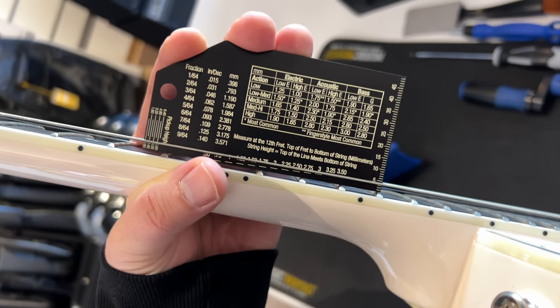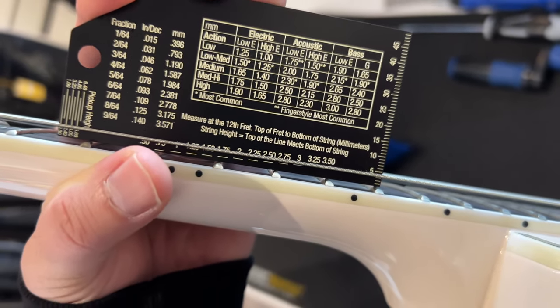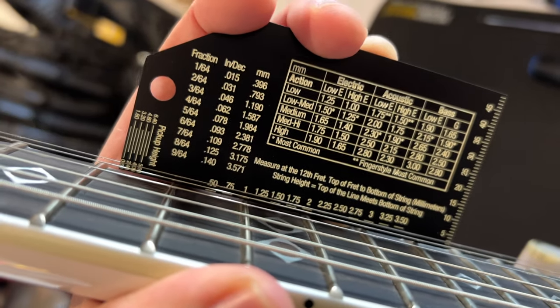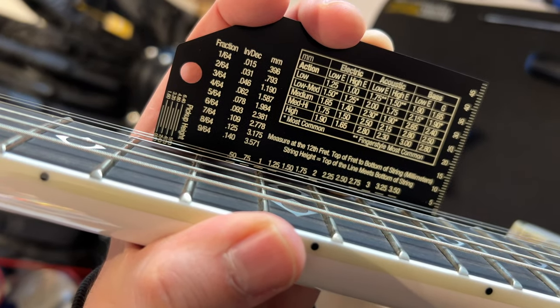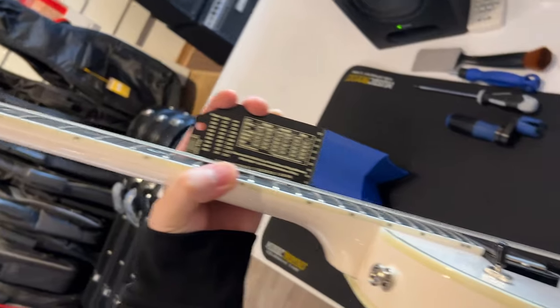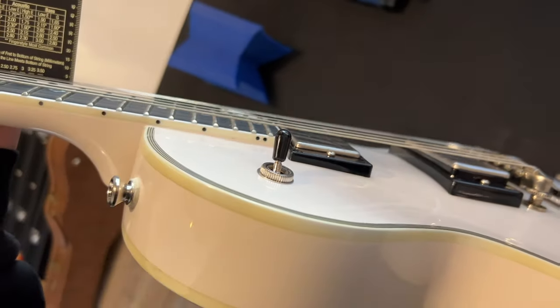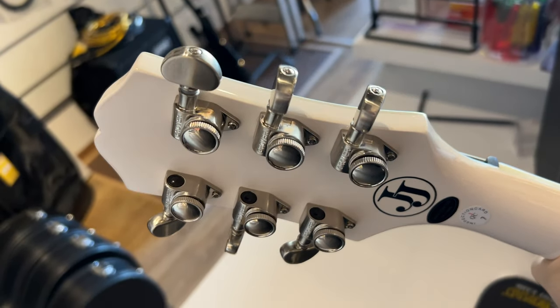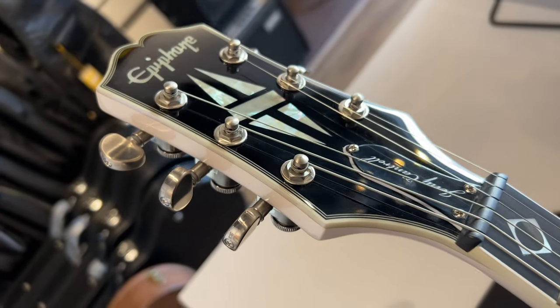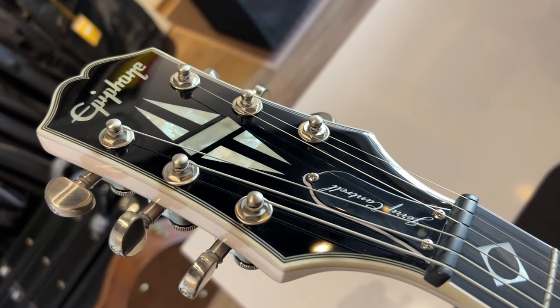Yeah, the factory setup is not gonna cut it. Over 325mm, 350, come on guys. The treble side is over 2, they're not even trying. I'm assuming that the truss rod hasn't been touched, the string action is too high from the bridge, I'm gonna have to do a full setup again. Maybe I was a bit too harsh when I was reviewing the regular Prophecies. I've said that the Epiphone workers don't know how to put strings on locking tuners.